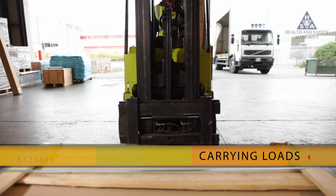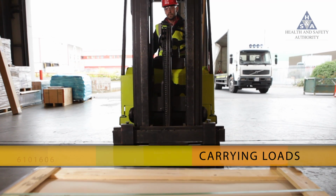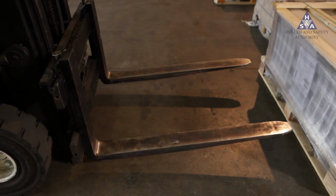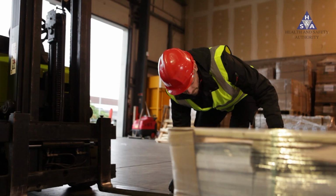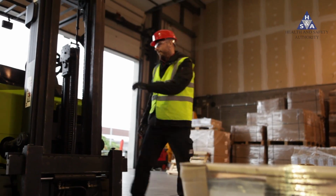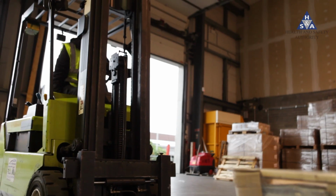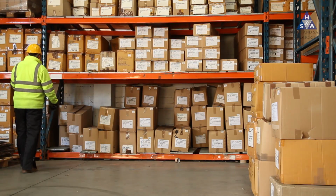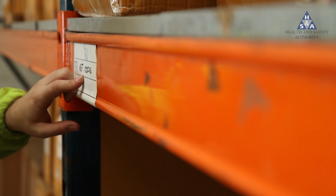When you are about to lift a load, check it for size and weight. Is the load secure and stable enough to be lifted? Have a look at the pallet to make sure it is in good condition. Find out what weight your forklift will be when laden. Is this within the limits of your vehicle? And will the racking you are putting the load on take this weight?